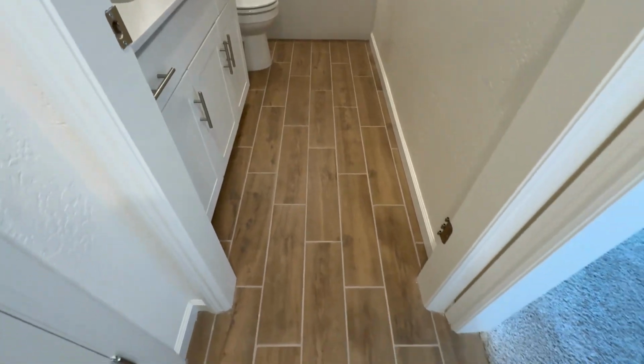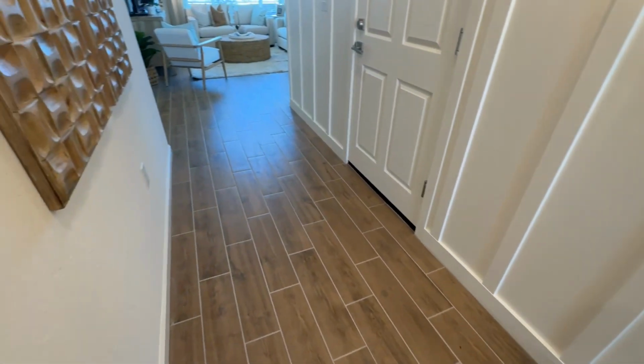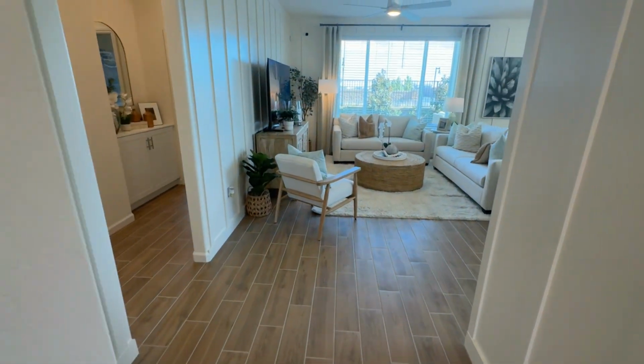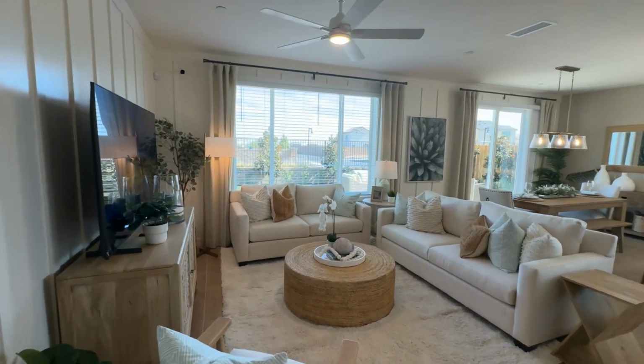This flooring, these are wood-like tile planks, and these are standard. Depending on when you go into contract, you might have the opportunity to pick the color, but these floors are standard. They flow all the way into the living room. There's no additional fee for that. Some builders there is, not with Wilson.